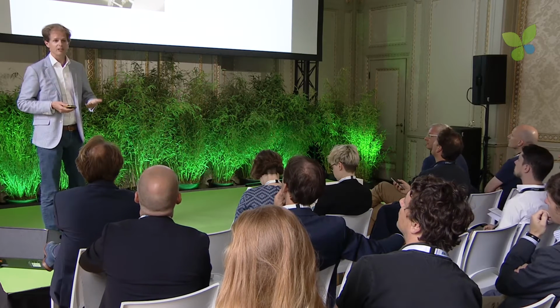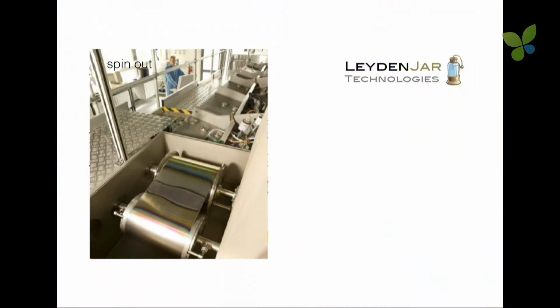So we are a spin-out. I'm not the inventor, as some of you might imagine. This is a spin-out of ECN, and we're currently doing 3 things. We are funded for the next year. One is to make a thicker material, because in batteries you have a 10-micron layer, and that's basically a tenth of the sheet of a piece of paper. Second thing is we want to optimize the electrolyte, and then we want to test pouch and coin cell batteries.